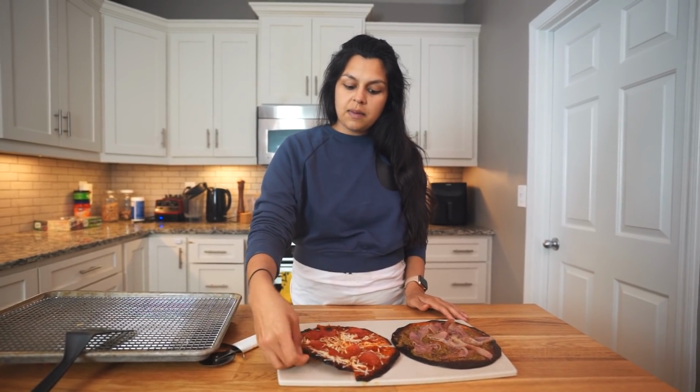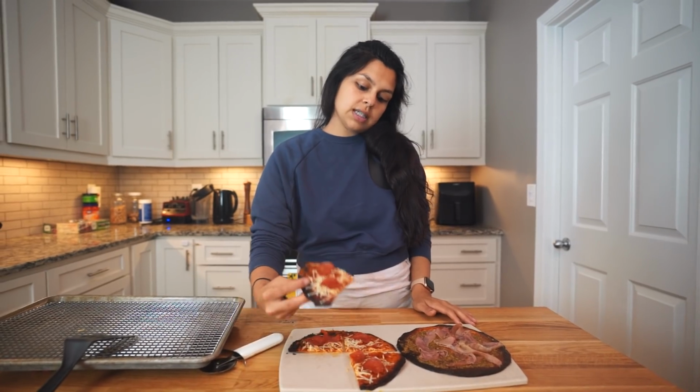So I cut it into 4 because this is just a personal pizza, and I'm definitely not sharing with Theo because he's gonna get his own little flatbread pizza. Oh, it's crispy. I can fold it.